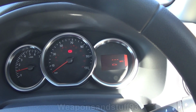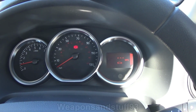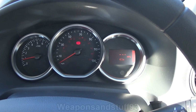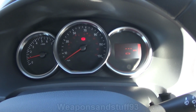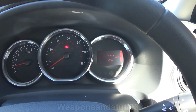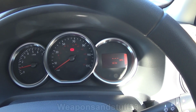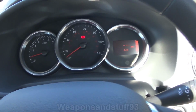I've driven it about 60 miles yesterday, and it was only 59 miles when I bought it, which was pretty damn good considering it was a pre-reg car that was used as a test drive one, and I did 10 miles at 59 when I did my test drive in it. So getting it for like $1,000 and a bit knocked off for a car with 59 miles on it and still all the guarantees is pretty damn good. And it's still an 18 plate as well.